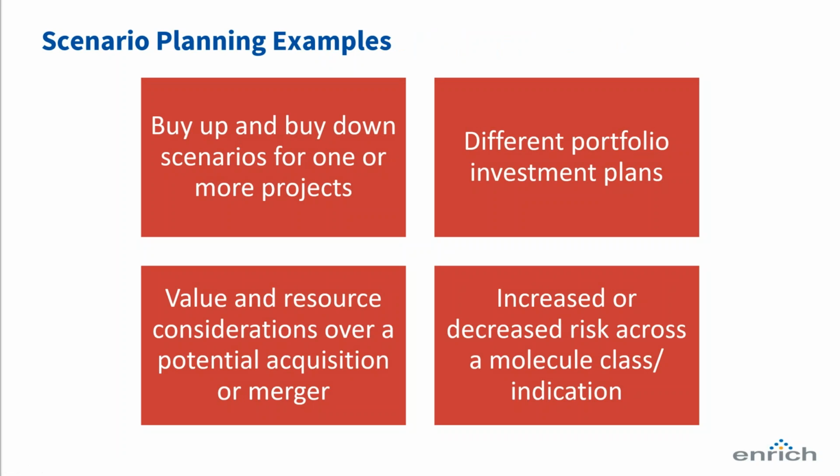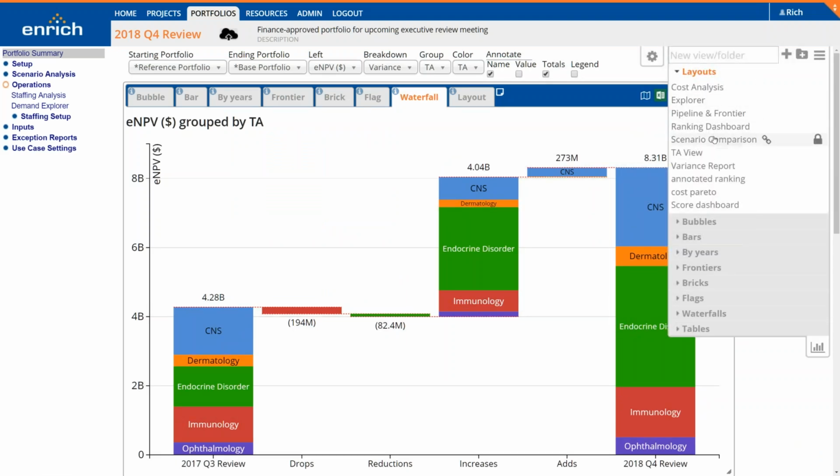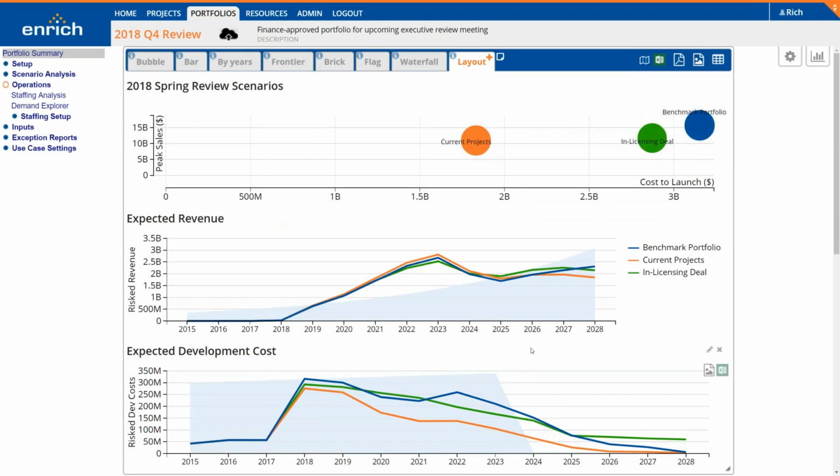Those scenario planning examples may be something like a buy up and a buy down scenario for one asset or one initiative. By buy up or buy down, we mean accelerated or decelerated development that costs us a little bit more money or a little bit less money than we're currently spending in our base case. Or different portfolio investment plans where we're looking at entirely different focus in terms of the therapeutic areas or the divisions that we fund. So very quickly, we'll just look at a simple scenario comparison here.